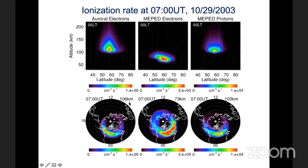at 106 kilometers for the aurora precipitation, and you can see this oval shape. The intensity of the ionization pretty much depends on the total number of those particles coming in. Then for the MEPED electrons, you can see even more intense ionization at a lower altitude, 73 kilometers, and for high energy protons, the ionization rate is much smaller. See, the color scale is different for the different particles. But their peak height is similar to what the aurora electrons are for this particular time. And of course, things change with time.